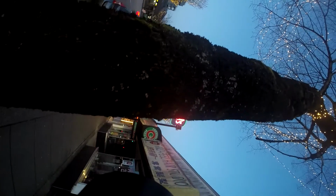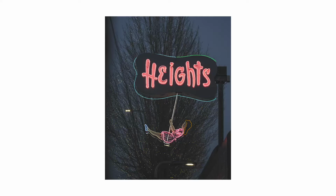There I am, turning back for it. There we go. And I think it was okay. It's hard to see. There's just a tiny bit of that depth there. Just a smudge.